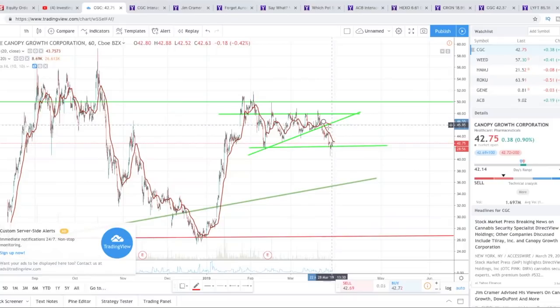Usually with a triangle pattern, you could start a position and cut your losses early. Let's say I invested into Canopy Growth at around $46. I would probably put a stop loss at around 44 just in case it had a breakthrough in the downward direction. And if it had a breakthrough going up, obviously I would collect my profits here. In this case, obviously Canopy Growth had a breakthrough down to around $42.